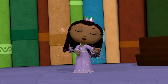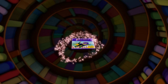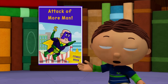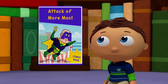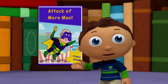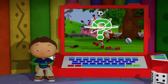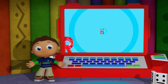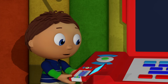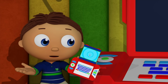Peas and carrots. Carrots and peas. Book come out, please, please, please. It's a comic book. I love comic books. Let's read the title. Attack of More Man. We know what to do. We need to jump into this comic book and find the answer to Red's question. First, we look for super letters. And then put them into our super duper computer. Super duper computer, how many super letters do we need?